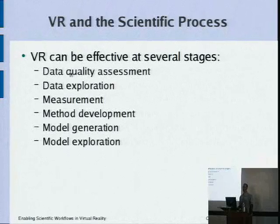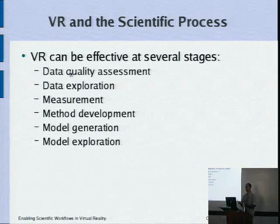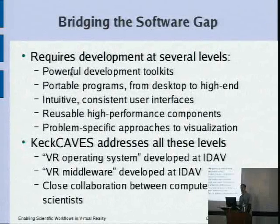Measurements, where, again, our colleague from the USGS uses the VR environment to measure how much has this house moved over the last day. Is it safe to go back in there? And it can make very accurate measurements. The first three things are more of an observation approach. The next three things are more of a simulation approach. You can use VR to develop your simulation methods, which has turned out to be very powerful. You can use it to generate your 3D models for simulations. And you can use it to explore models, for example, by playing with an ongoing simulation, like that nanotech example that I showed the movie of earlier. So these are things that we can do. And in order to really do that, we need to develop lots of software.